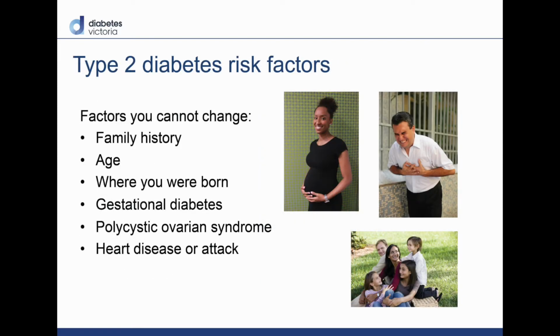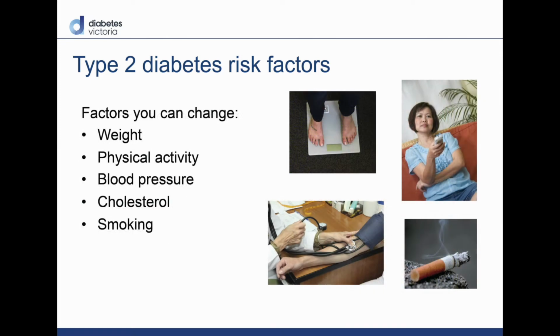While there is no single cause of type 2 diabetes, there are well-known risk factors. Some risk factors cannot be changed, such as family history, age, where you were born, gestational diabetes, polycystic ovarian syndrome, or if you've had a previous heart attack or heart disease. Other lifestyle factors which you can change include weight, physical activity, blood pressure, cholesterol, and smoking.